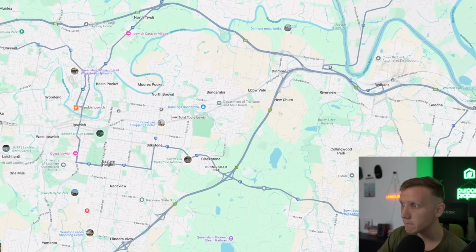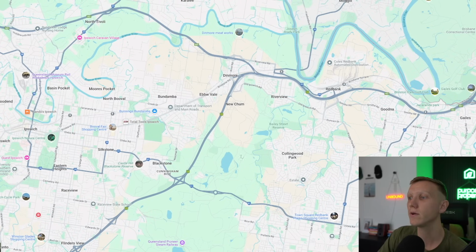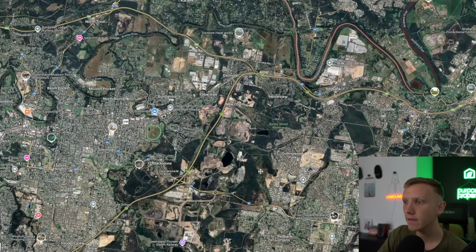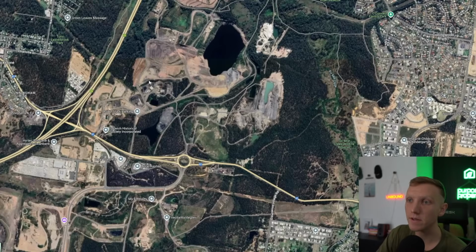On top of that, we've got areas like New Chum, which are taking away earth. And so these have been mined. There's mining going on. And if I switch to satellite imagery, you'll see all through here, look at all this mining that's been taking place, or logistics and earth mining, concreting companies, sand mining, dirt, all those kinds of things.